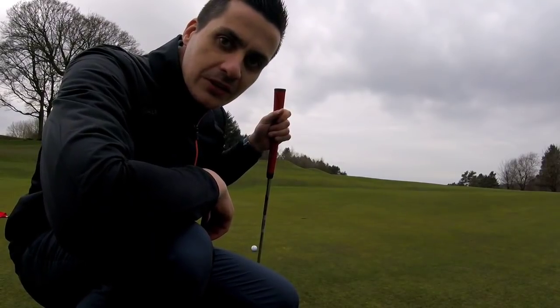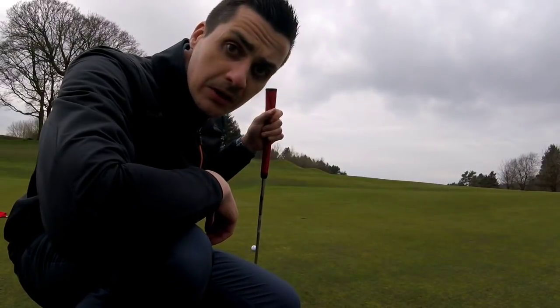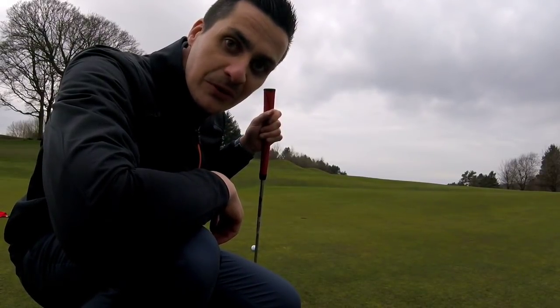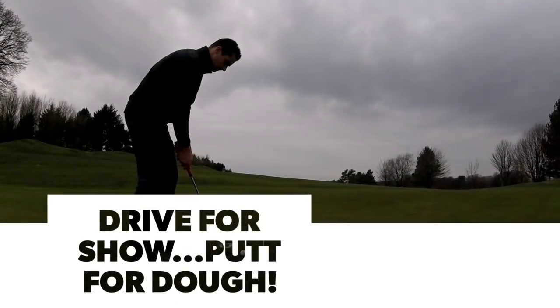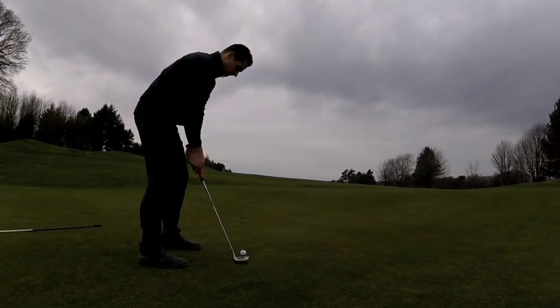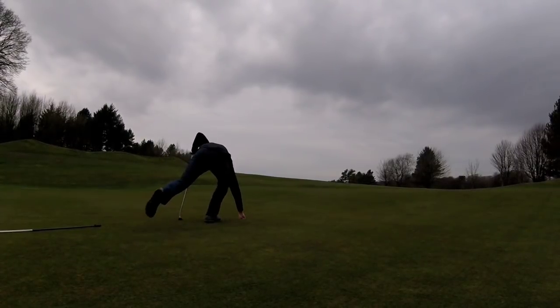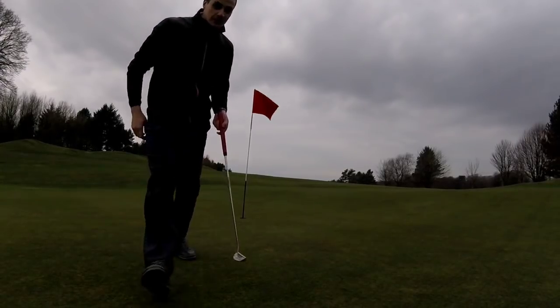Okay, so it's just finished about 6 foot away as the chip shot. Got the ball lined up. Let's see if we can roll the birdie putt in. Swear down, that was the first go.